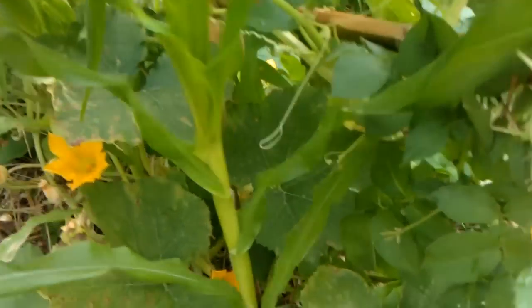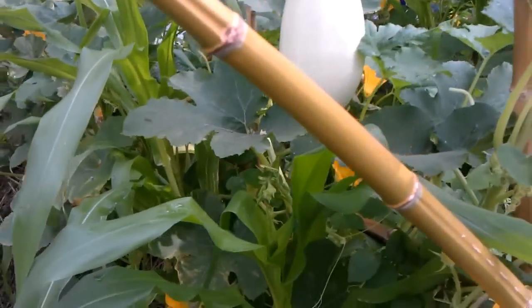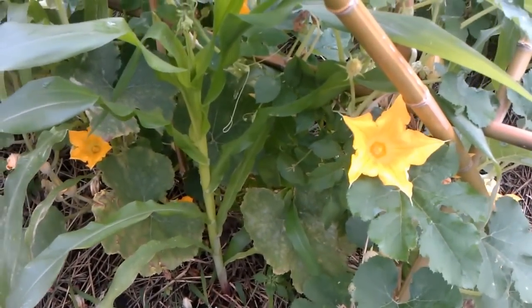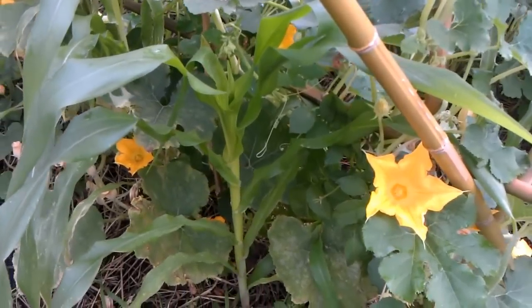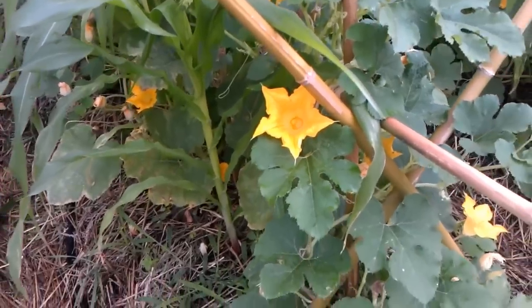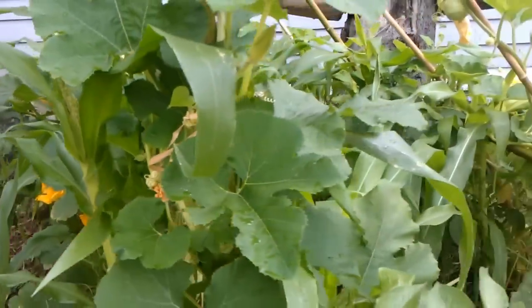And then in here as well, we've got corn growing. These are all, again, organic and heirloom vegetables. The corn produces nitrogen, or maybe it's a nitrogen eating plant, and the squash produces nitrogen at the roots, so they feed off of each other and provide each other nutrients and give these big beautiful blossoms that turn into big beautiful vegetables.